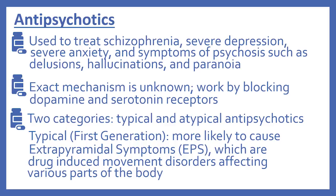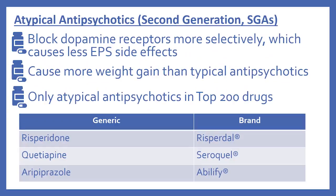And there are two categories of antipsychotics. There's typical and atypical. The typical ones are also known as first-generation antipsychotics. They're more likely to cause extrapyramidal symptoms, or EPS, which are drug-induced movement disorders affecting various parts of the body.